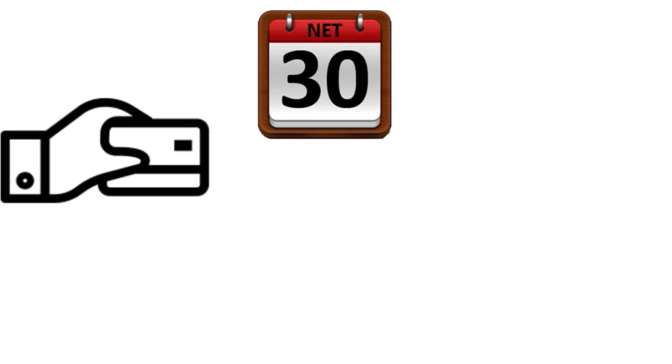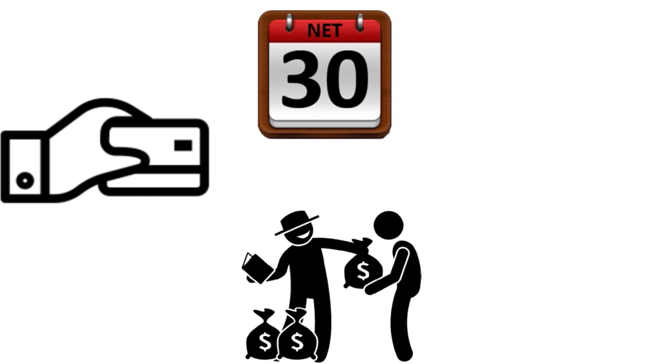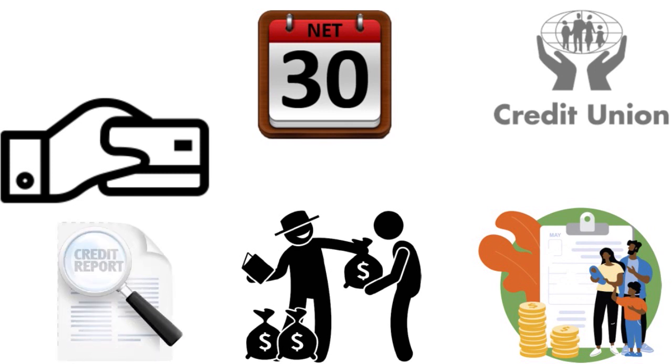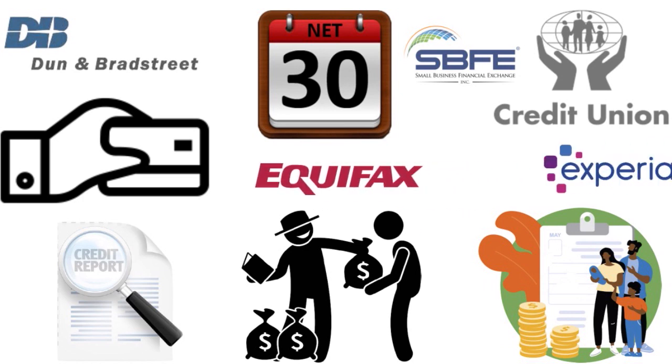So that's one category. You also have business credit card issuers, okay? You also have business lenders. You have alternative lenders. You have credit unions. So you have lines of credit lenders. It's important to understand that whenever you have a relationship with a lender, a credit card issuer, or a vendor, you have a business trade line. And this is an item that can go into your business credit report, your SBFE data, your Dun & Bradstreet, your Equifax, or your Experian data.